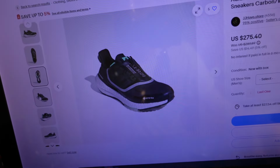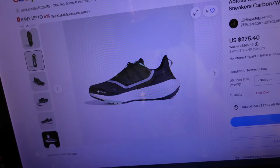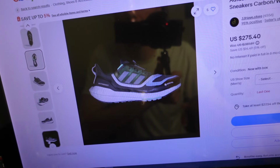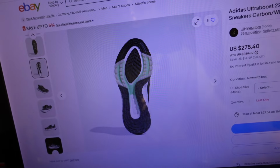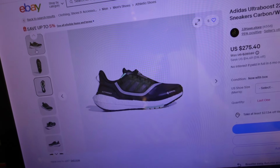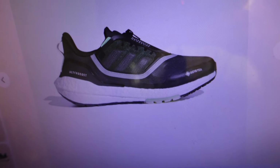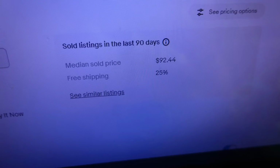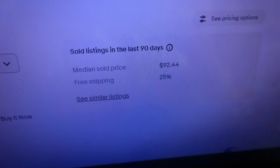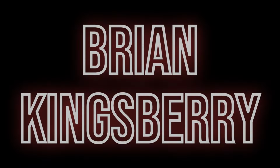Definitely have that Gore-Tex, but you kind of know what they go for. Brand new $275 pair of shoes we picked up yesterday for $15 at the thrift, so that was definitely a good find. I saw them and I knew they were special because I saw that Gore-Tex. Look for Gore-Tex, you can't go wrong with it. So I'm working on these listings, and it says here the median sold price is $92.44, so I think that $99 start price is a good starting point.